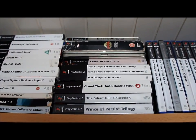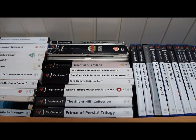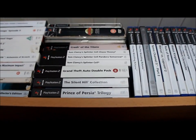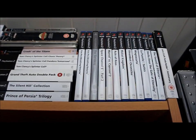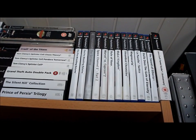Evil Dead with the movie edition. This is Metal Gear Solid 2 tin edition. This one, the Silent Hill collection, only released in PAL and really tough to find for a good price. If you ever see that, be sure to pick it up, because the price on that won't get any lower. Those are some of the more rare games.